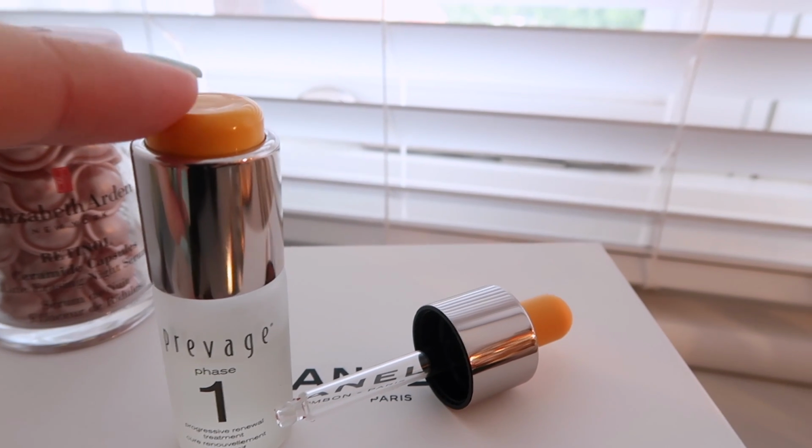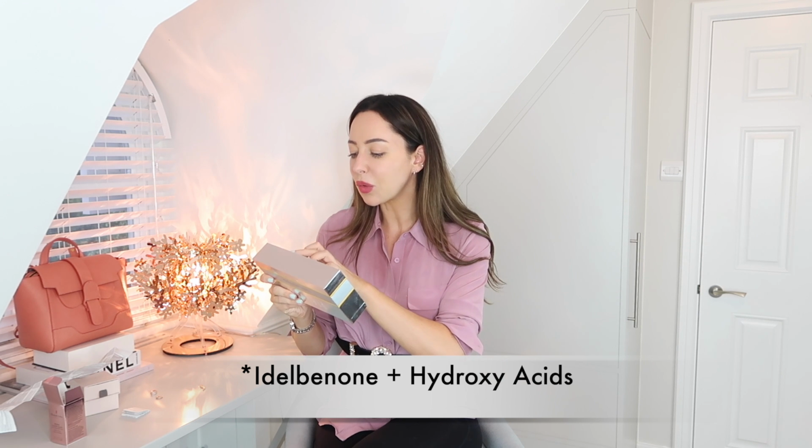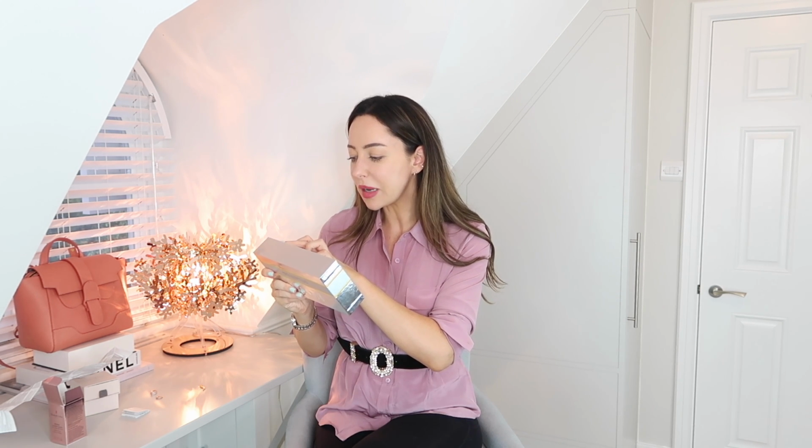It says here that it's a 28-day progressive overnight treatment to jumpstart cell renewal and diminish the signs of aging. So when you press the yellow button, it says that it releases something I've never heard of, that I'm going to put the word here because I don't even, it releases that into a fresh complex of hydroxy acids that gently exfoliates the surface of the skin cells.